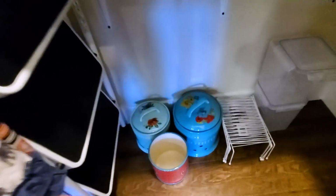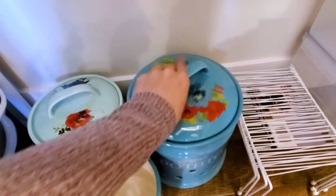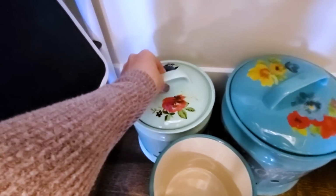I do have my potato and onion keepers down there. That's what these jars are here for. And I'm sorry about the lighting. We're just making it work. So I have my potatoes down there. And then my onions are down here.